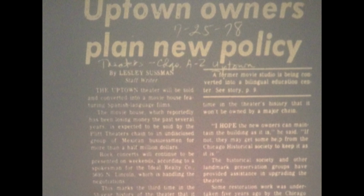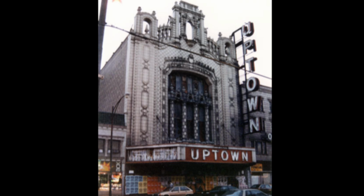forever. In 1969, Balaban and Katz sold their theaters, the Uptown among them, to the American Broadcasting Company. Just 2 years later, it was sold to Plitt Theaters, Inc., and another 2 years later, the Uptown was sold yet again. That is, until it closed permanently in 1981. Because of its extravagance, its size, and the dwindling economy, managing the Uptown Theatre got more and more difficult.